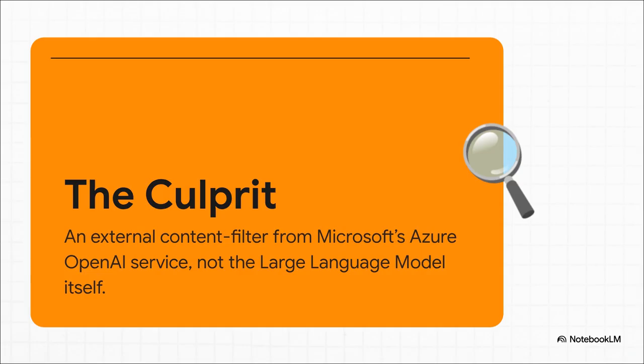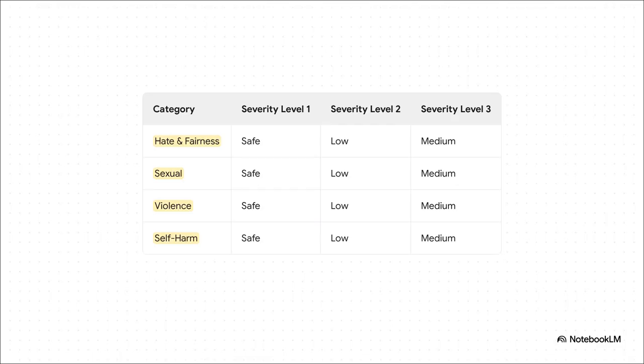Now, this is the crucial part. This filter doesn't live inside the search tool. It sits between your search query and the actual AI model. It's basically a digital bouncer, deciding which searches even get to walk through the door. So how does this bouncer decide who gets in? Well, it's pretty methodical.